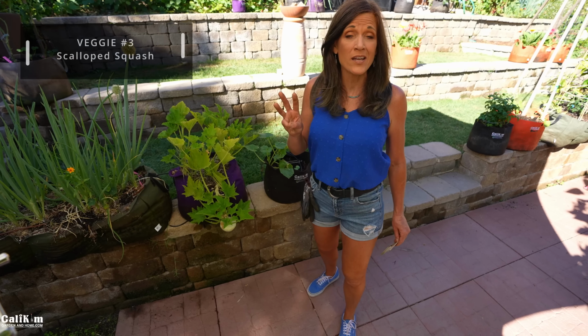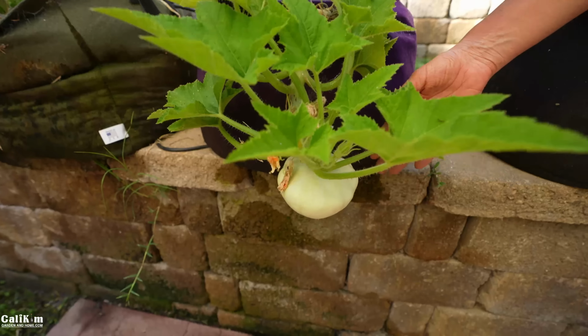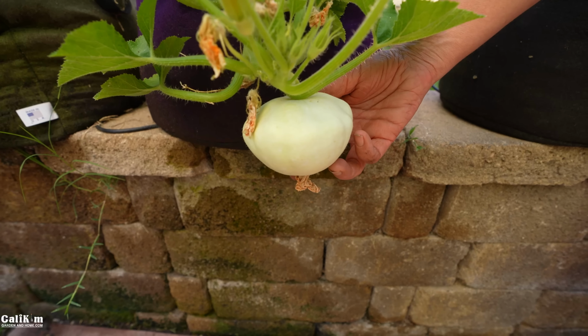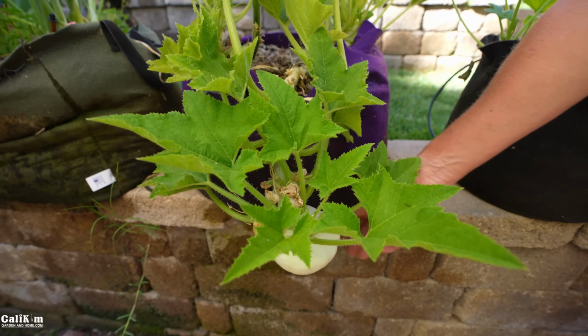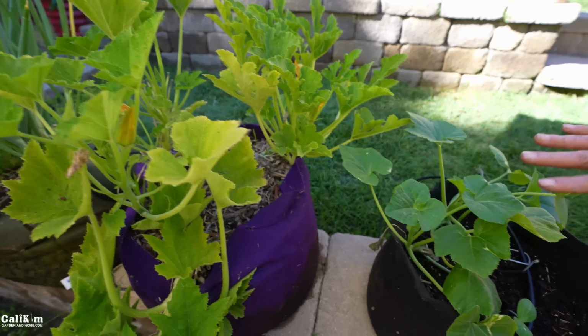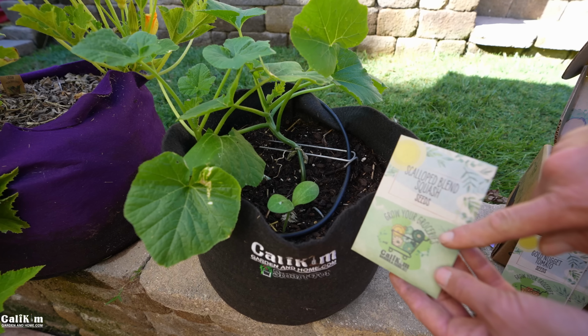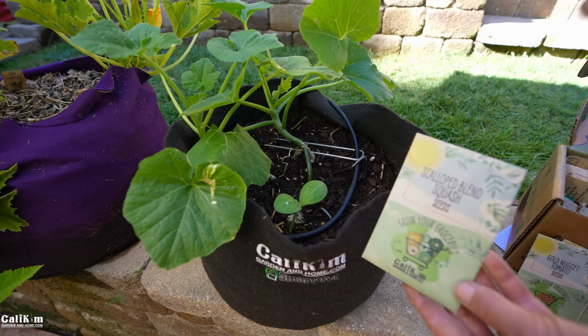Veggie number 3 is squash, scallop squash. It grows quicker, it's smaller, more compact, and you can harvest it in about 6 weeks. It's ideal to plant late in the summer to fit another harvest in. I'm planting over here a fresh new wave, a scallop blend mix. It's a beautiful mix of yellow, green and white scallop squash.